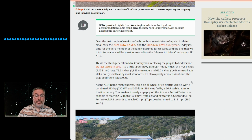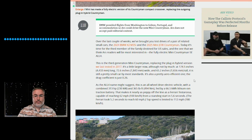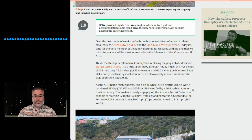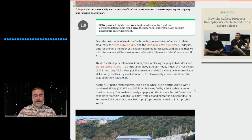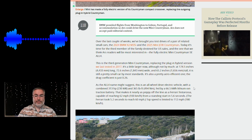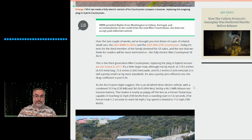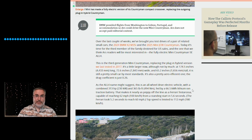It's peppy, just like every other Mini. Nearly as peppy as a Ferrari. Yeah, that's what they say here. Top speed is 112 miles per hour, which is not the top speed of a Ferrari, but it says that it can reach 62 miles per hour from a standing start in 5.6 seconds. Nearly as peppy as a Ferrari Testarossa, but a Ferrari Testarossa is much bigger in every dimension.